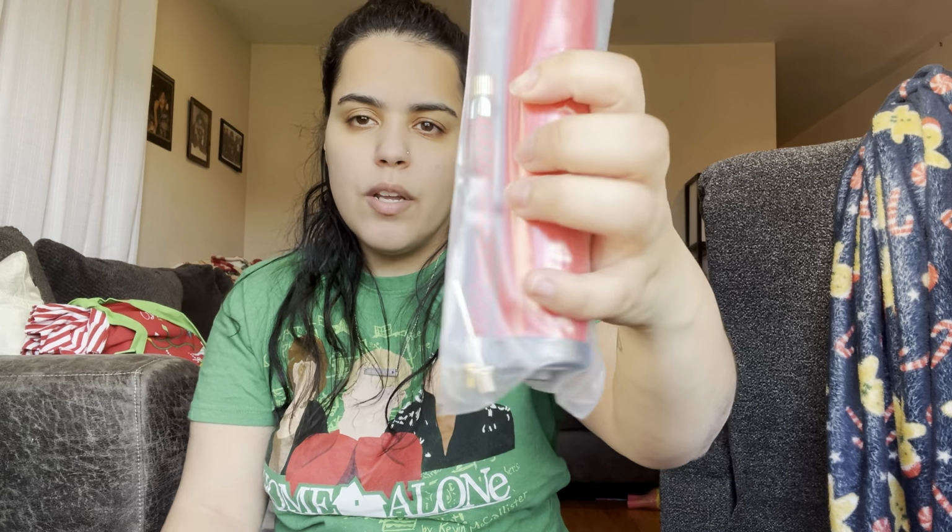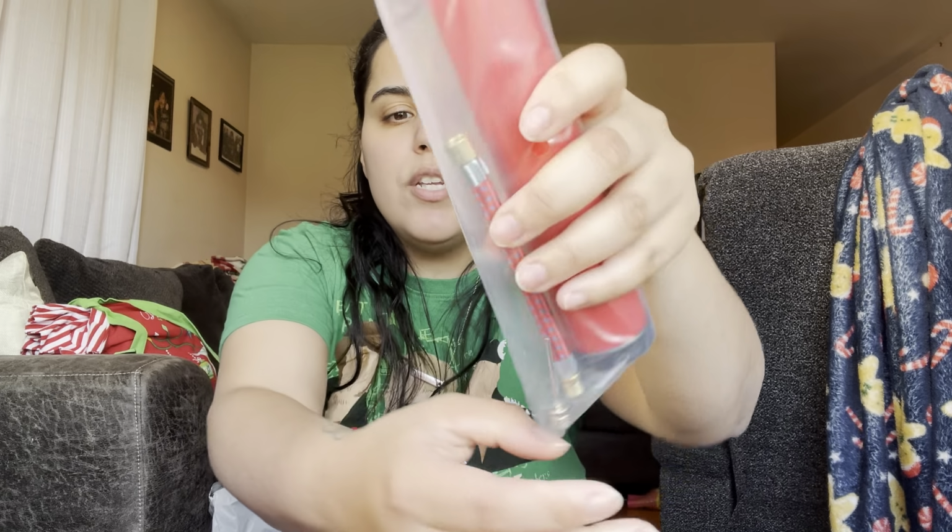And then maybe the beginning of the year, the summertime, I saw that these air pumps had come out. And I went to a Dollar Tree, and I finally found them, because it's supposed to come with this little needle here. I don't know if I can show you. Hold on. This little needle.